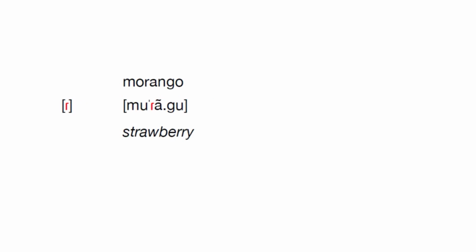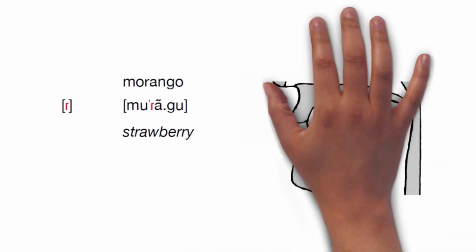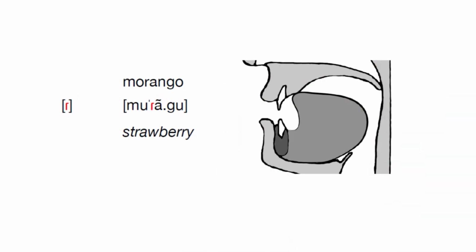The first of these is known as the tapped R, and it shows up in IPA as a kind of rounded off, lowercase r. It sounds like r, as in morango. For this consonant, your tongue goes right up against your alveolar ridge where you make that D sound, d, and just touches there for an instant before allowing the air to move just over the tip of your tongue.